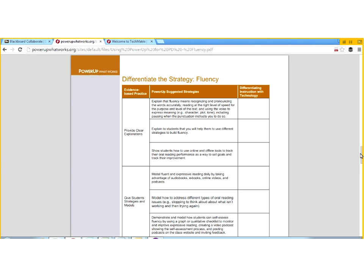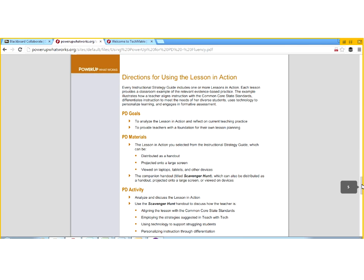The third piece has to do with, if you can go down a little more, Caroline, it was in action. Again, we have materials for the PD person. What are your goals? What are your materials? What's your activity? And if you go down just more, there is a little scavenger hunt.